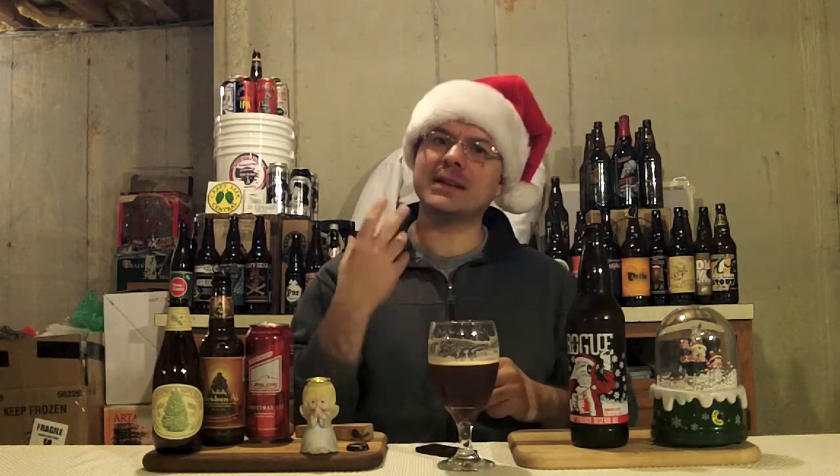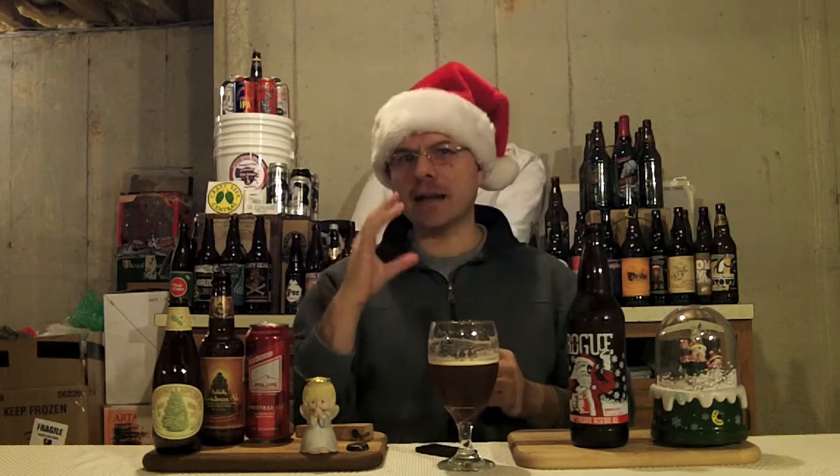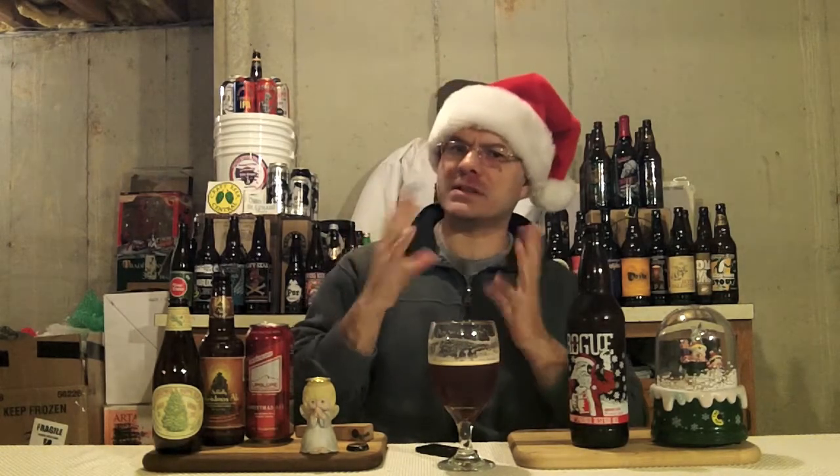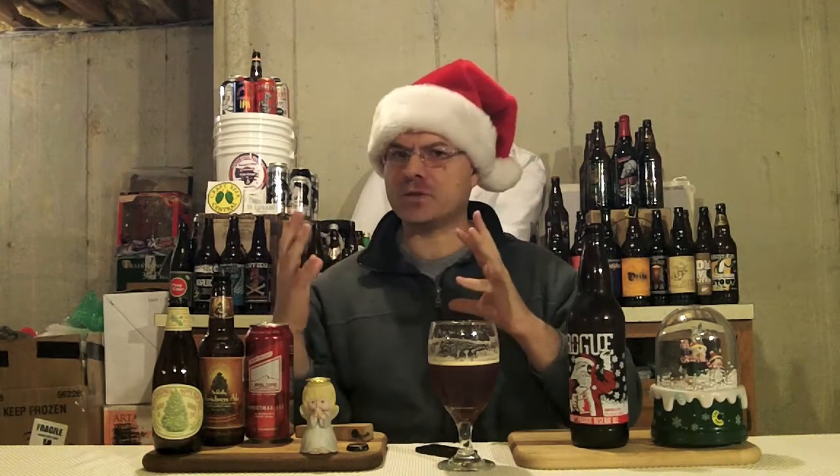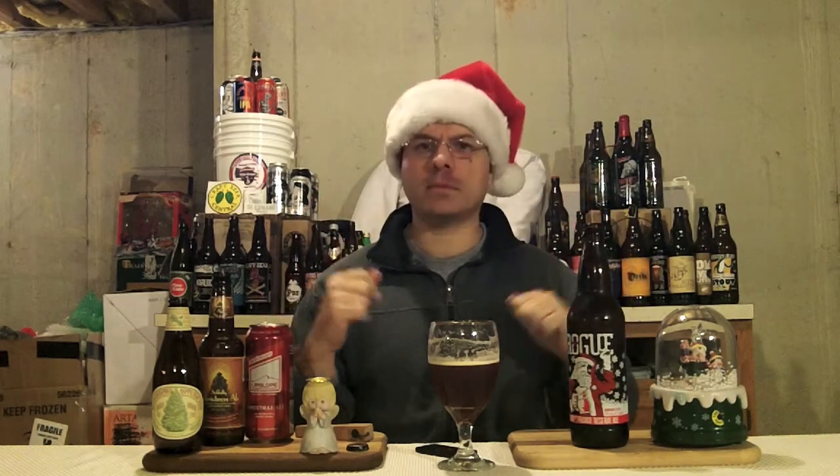It's developed a really nice caramel taste that's kind of sweet up in the front end, and then the bitterness that's there in the background, that's sort of like a coffee piney bitterness, counteracts that big sweetness. So, damn, yum.